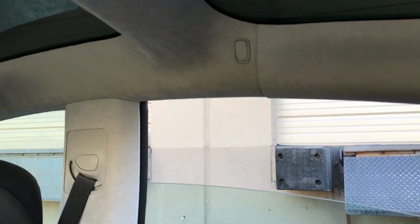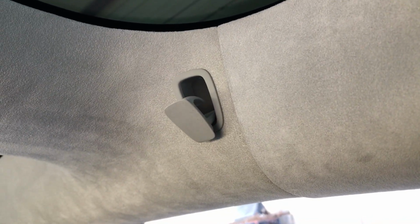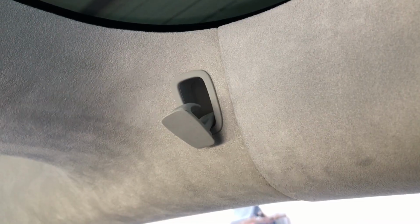Another interesting thing, above each rear window, this car has little coat hangers. When you push them, they pop out ever so slowly so you can hang your coats. It doesn't have those handle things in back like some cars do where you can hang your coats. Instead, these coat hangers are what you're going to use.